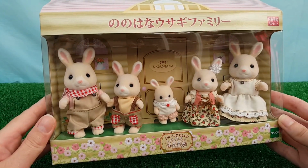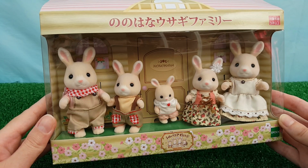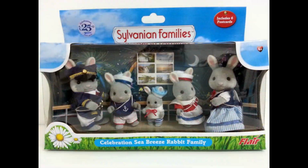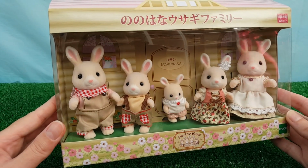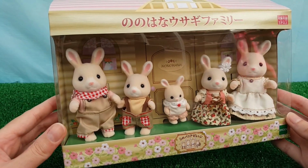I have the Sea Breeze rabbit family, but for some reason they were released in the UK by Flair under the name of the Columbus rabbit family. So it's the same family but different names and different box, and I could get them here in the UK, so I bought them maybe 2010, 2011 time. But for the actual Japanese versions of the boxes and families, this is the only one I have in my collection.